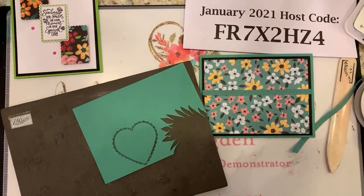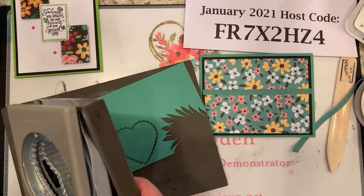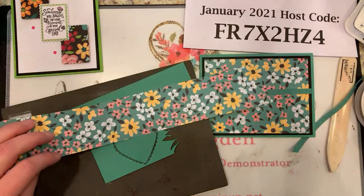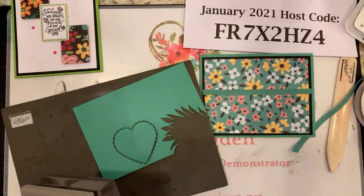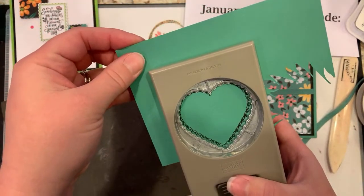Oh, and Dora says, yes, she loves the back sides of the designer series paper too. Yes, the back side of this one is that pretty polka dot. Let me see, I've got an extra piece here. Yes, that's the back side of that. I do love both patterns. But you guys know I love the bold, bright colors, so it's totally up my alley.